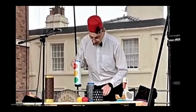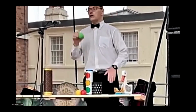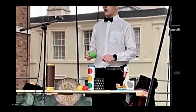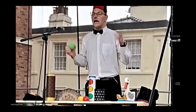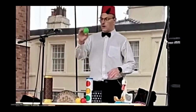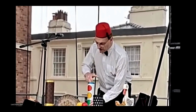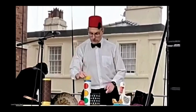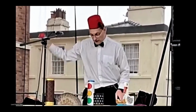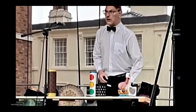Go. Okay? So what we're going to do is put these balls back in the tube and then we're going to do some magic. Is that okay? I said, is that okay? Right, so we'll put the green go traffic light in first. We'll put the yellow slow down traffic light in third. And then last but not least, we'll put the red stop traffic light.